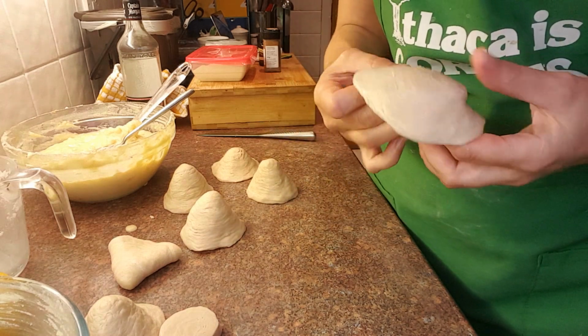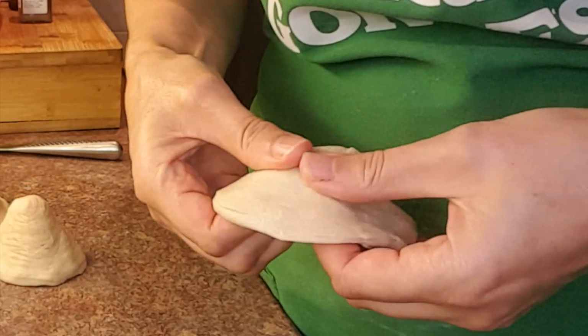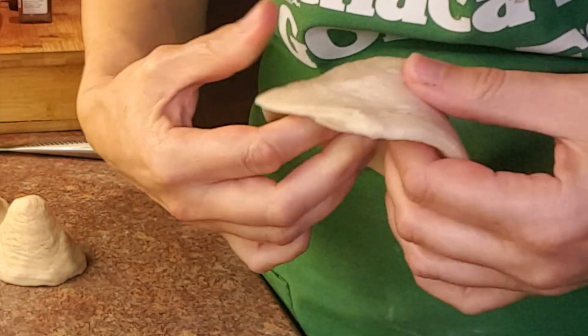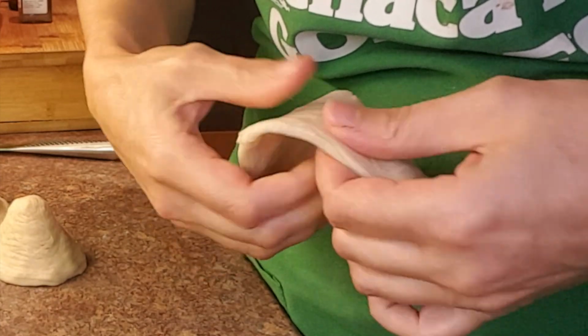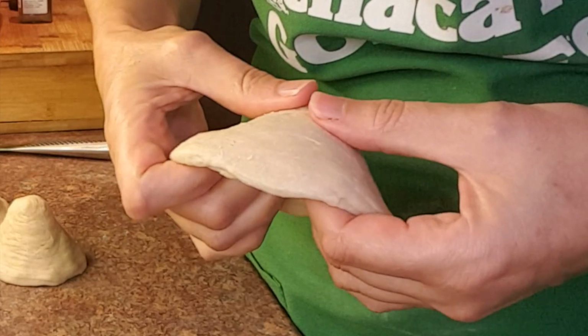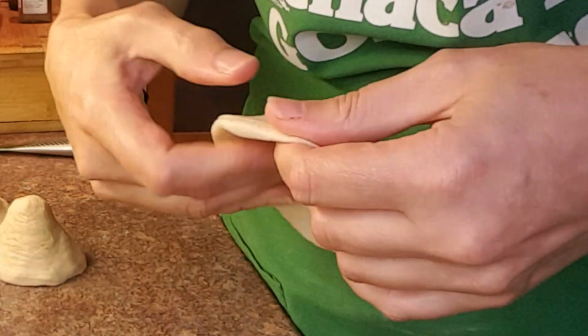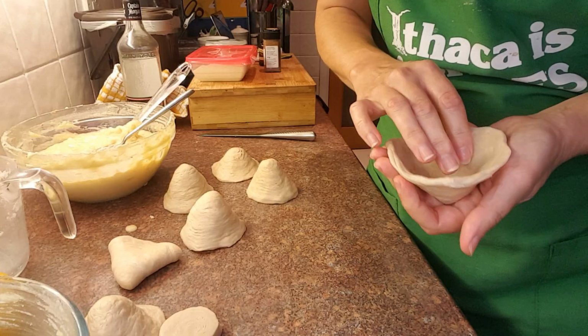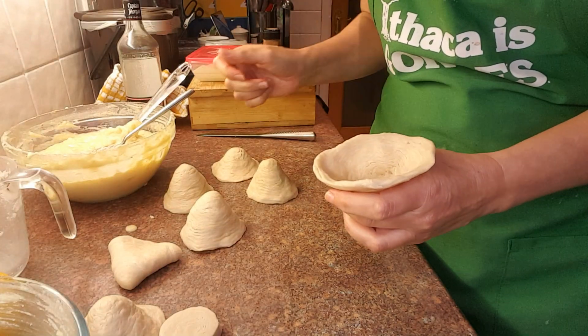And then using your fingers in the center and your thumbs on the outside, you kind of just work your way down, and you're trying to turn it into a cone sort of shape, thinning out as you get to the bottom. And then you take that cone and fill it with your filling.